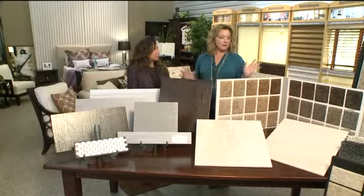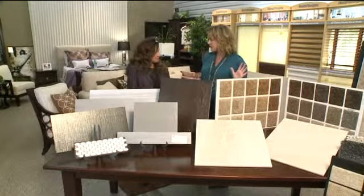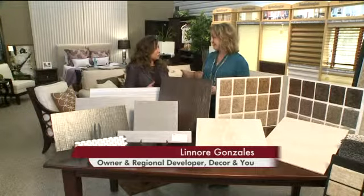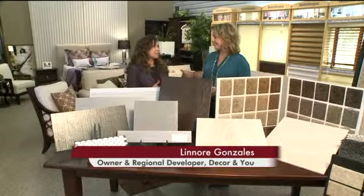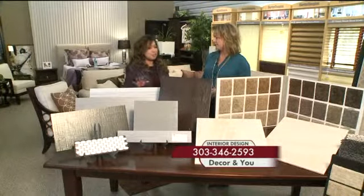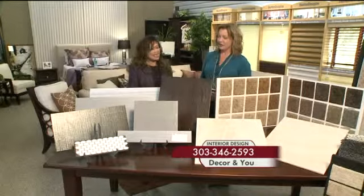And Linnore, you have many samples of flooring in front of us. We have a lot of new trends to talk about. And we haven't talked about flooring, so I figured this is one good topic to talk about because it can be overwhelming and confusing to choose flooring for your home. There's just too many options out there in the marketplace. There really are. Well, where are we going to start?